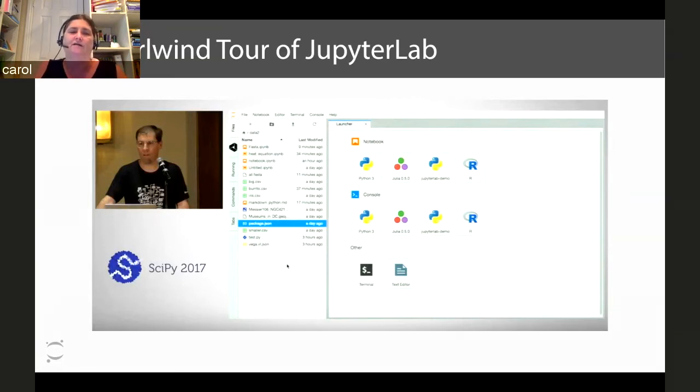What you've got is a file menu across the top. Down the side, you have different tabs. The second tab down is the Google Docs real-time collaboration, that if you clicked on that, it would bring up any shared Google notebooks that you had. The interface allows for launching notebooks from a variety of languages or launching programs within the console or the terminal or text editors. So it looks similar, but it has a lot more functionality, and it's been designed in an extensible, modular way.